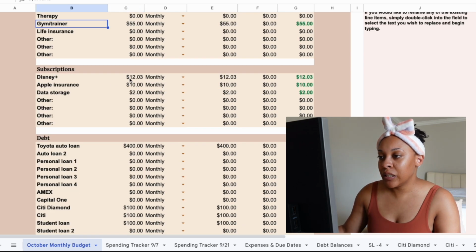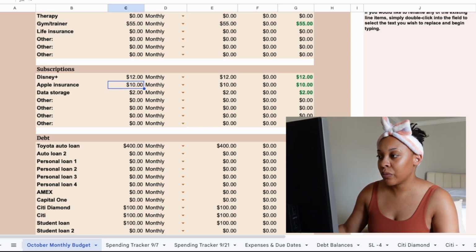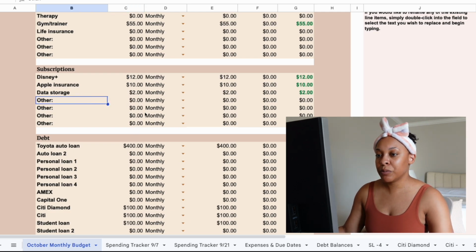Disney Plus is $12.03. Why does that say 3 cents? I don't know. We're going to take that out. $12, and then $10 for Apple insurance, $2 for data storage. That is all of my subscriptions. I don't believe that I have anything else as far as subscriptions.